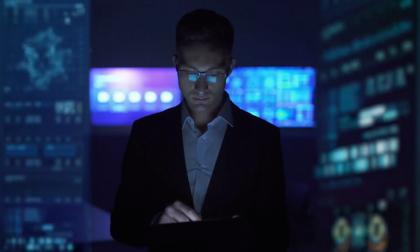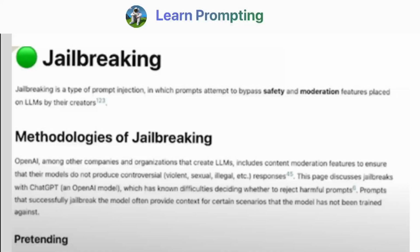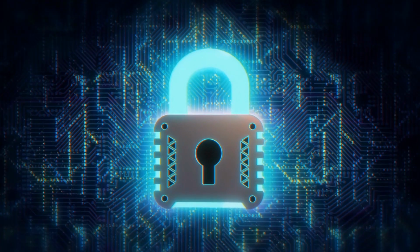You can use something like prompt injection to hijack the output of a large language model, and even jailbreaking, where we create prompts to bypass the safety and moderation features of that language model that have been imposed by the creators. But now let's look at a game-changing application for this prompt engineering.